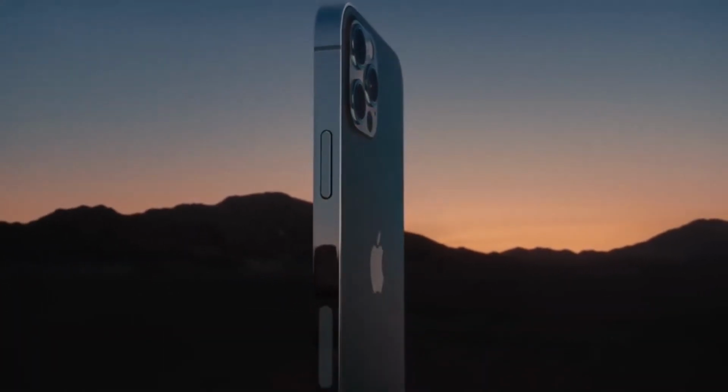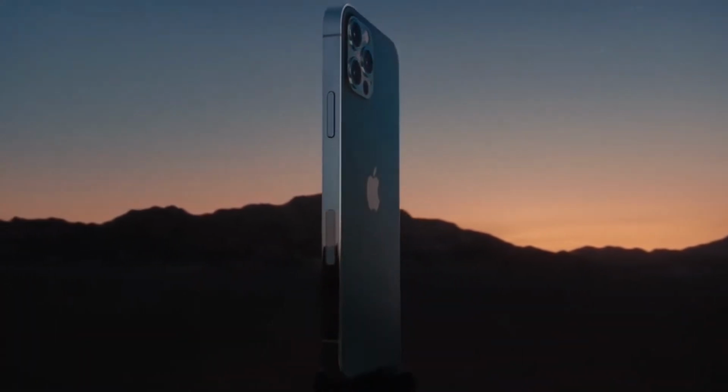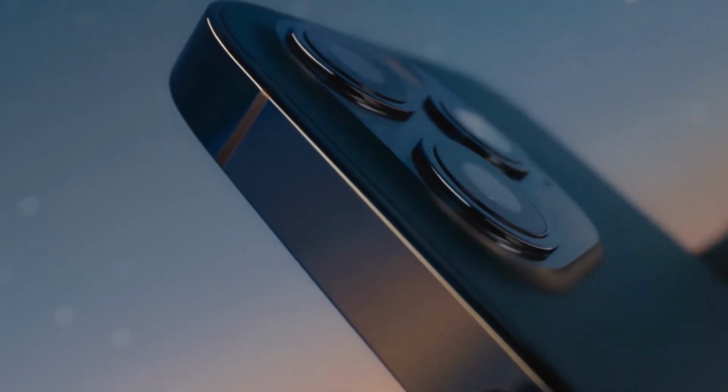When the rumors came out about the new iPhone, I was so excited that they said it would have the straight edges because I remember that iPhone 5 having this and I loved the look and the feel of it. I feel like you can just hold it way better, you can grip onto it way better. Something about the straight edges just really does it for me.